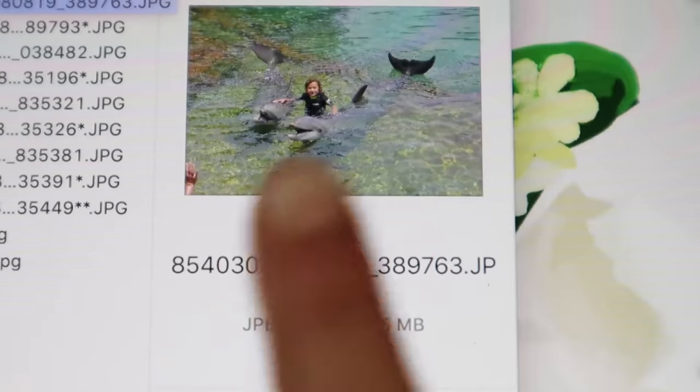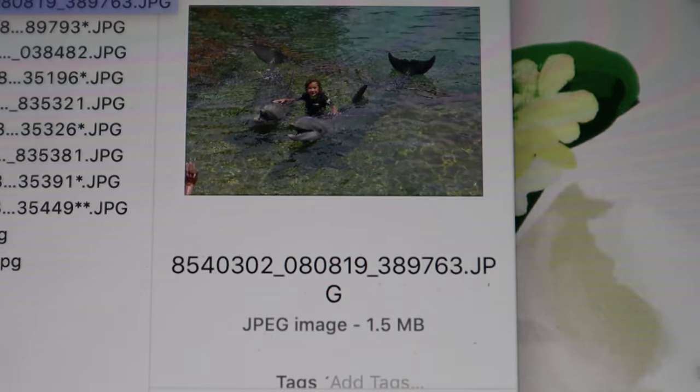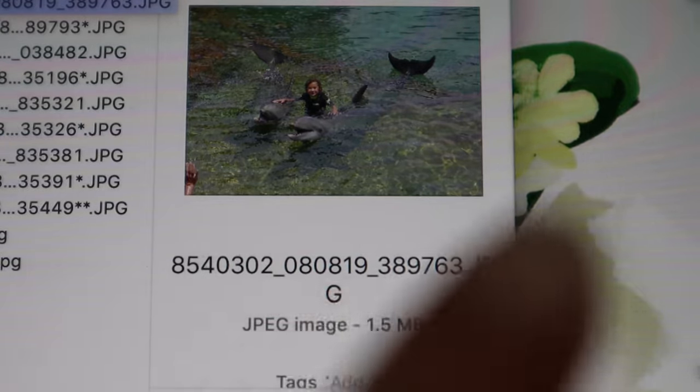I'm gonna make her my own little DIY journal. Okay guys, so I am on my mom's computer. This one is gonna be the first page, this picture. I like it because you can see both of the dolphins, and I'm gonna make like a book. We are going to send these to Walmart, and Walmart is gonna get it, and then we're gonna go to Walmart, get the book cover.